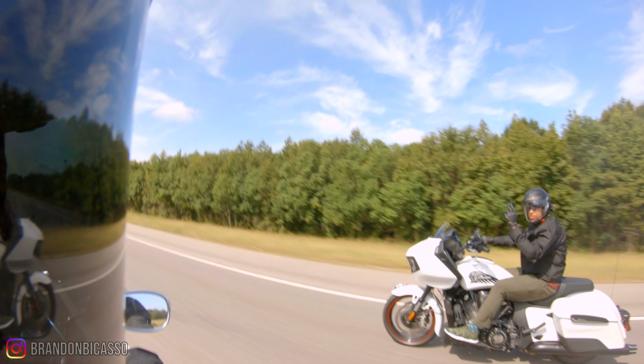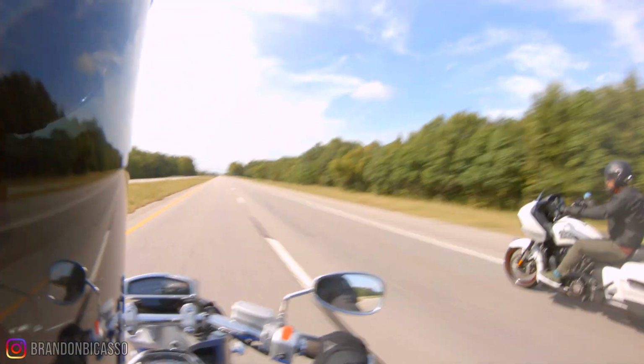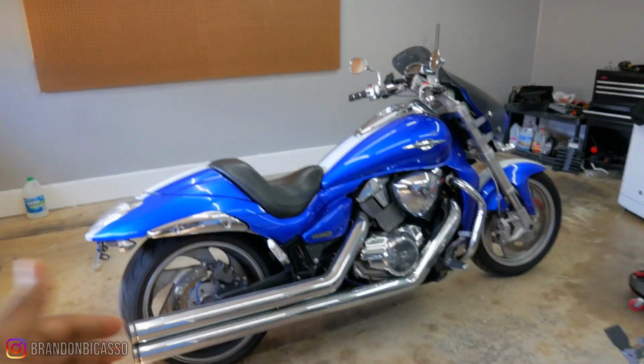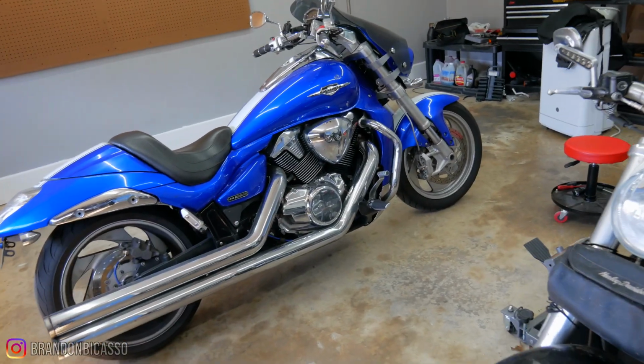The first time I experienced this was when I was riding with my friends on their Challengers. We just did some pulls on the highway and they pulled away from me like the bike was sitting still. So fast forward to now, again, I've done valve clearance checks.